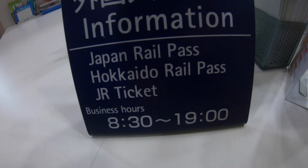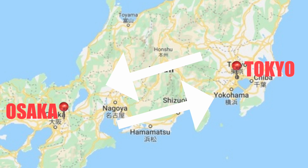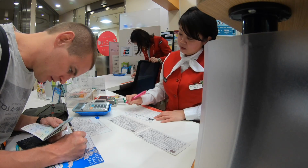We're about to activate our JR rail pass, which essentially cost us, what, $700 Australian? Yep. So Osaka to Tokyo once there and once back will essentially pay for this, but that includes everything. So if you come into Japan, get a JR pass.